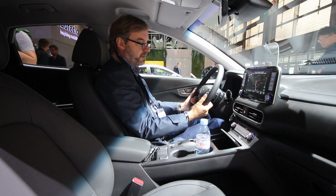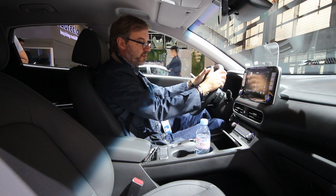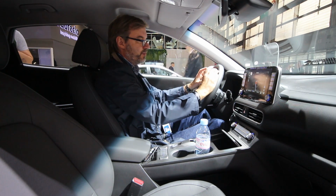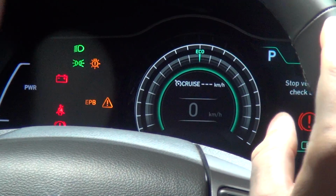And we'll see about their pricing in Canada. So just general impressions again. The EV versions of both cars being the most expensive. This feels much more upscale. The dashboard here is very similar to the Ioniq, as well as the center screen. It's a fully digital center dashboard, and then the center screen as well.